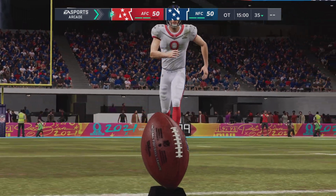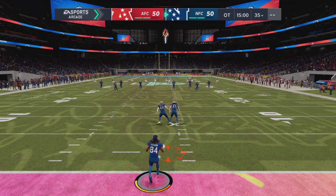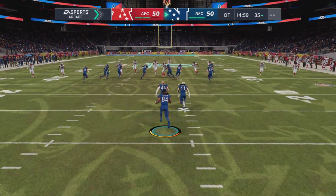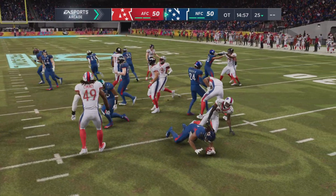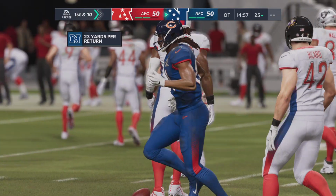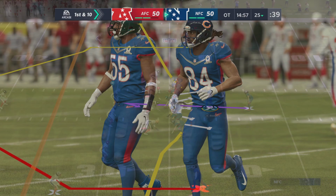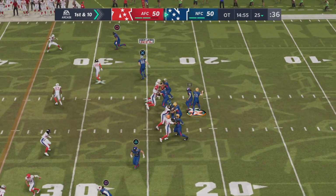So a tie ball game here as the kick's away. Now it's Patterson, and he'll be stopped up at the 25. First and 10 at their own 25-yard line. The offense for the NFC ready to get their next drive started.